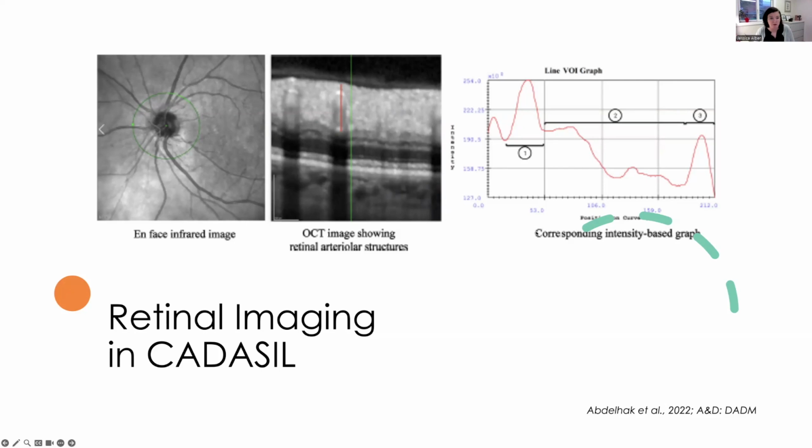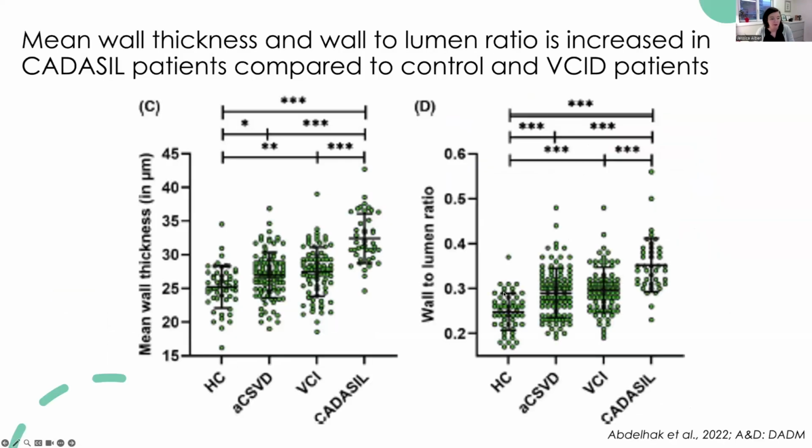The first work I want to show you is actually from a group at UCSF who is also part of the retinal imaging team on the CADASIL study. And it's Dr. Ahmed Abdelhak, and he used these kind of retinal pictures that we get to extract some very intricate metrics about the blood vessels in the eye. Basically, he was able to find the average thickness of the retinal vessels.